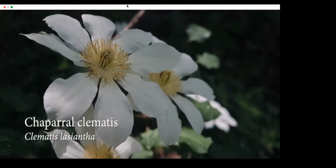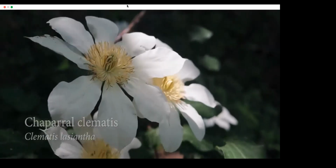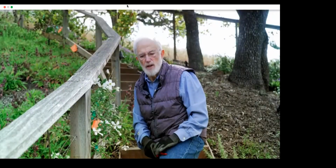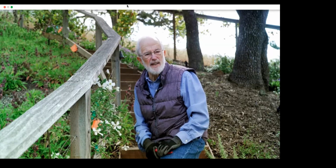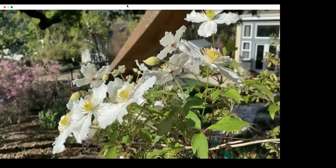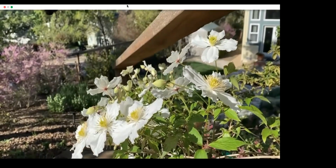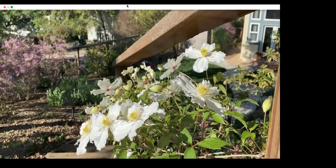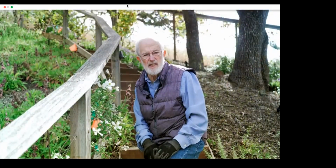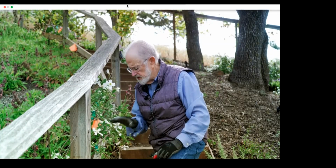Another native for home gardeners is clematis. Most people don't know that there are 3 native clematis, and all have large white flowers like these. Depending on the variety, the vines can grow 15 to 30 feet, bloom in late winter through spring or even into summer. I have 2. One grows on the stairway here, and the other grows on a trellis over there and blooms a little bit later than this.